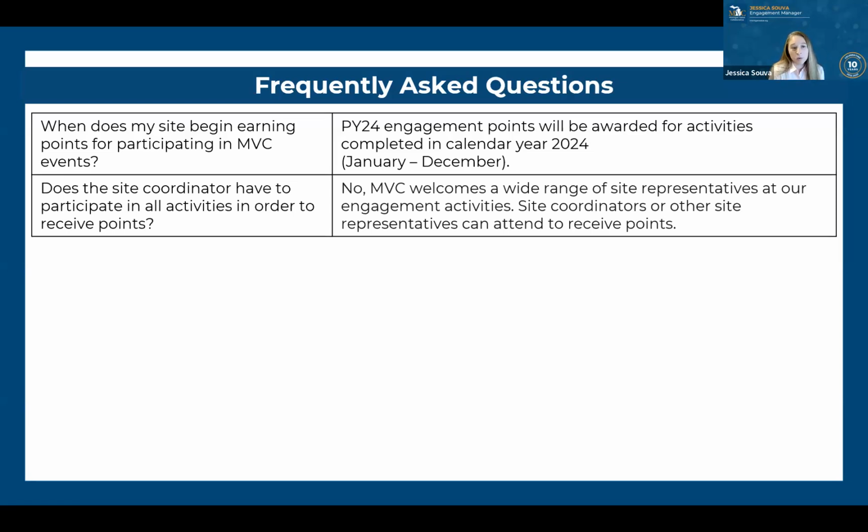And then again, the site coordinator does not have to be the one that participates in all the activities. We encourage you to bring on other members of the team, and we will make sure that we give you credit accordingly. One other thing that I wanted to point out that I didn't mention earlier, but it was on one of the slides, is that we will be sending out quarterly updates of where you're at with your engagement points to help you keep track of that on your end.